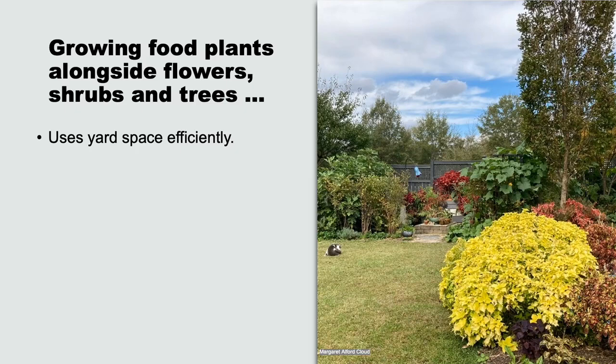Growing food alongside flowers, shrubs, and trees is advantageous in many ways. It allows you to make efficient use of your yard space. You can take advantage of sunny, underutilized areas. You don't need to maintain a separate space for a food garden, and you have the flexibility to easily change or rotate plants.